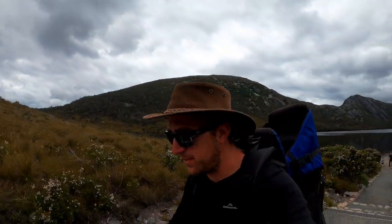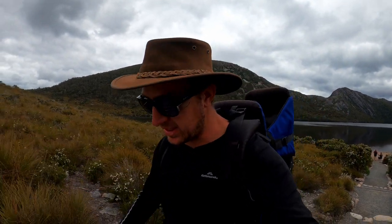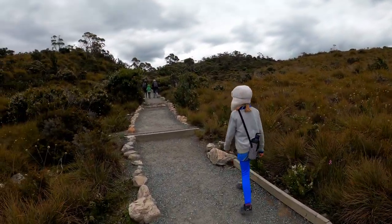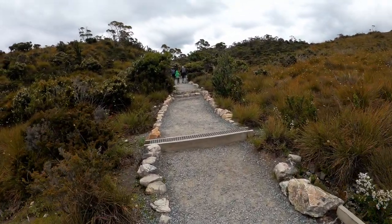So the Svetos family found us down at the boat shed there on Dove Lake, minus Brett. Brett's stayed home today, thankfully looking after our dogs as well. That's not his sole purpose, he's just having a day off today. So we're going to be walking this next track with them. And we did hiking!